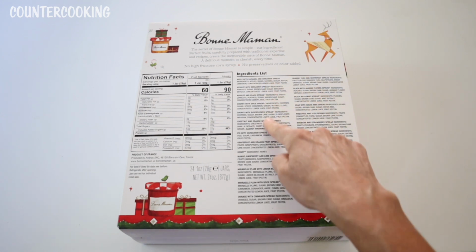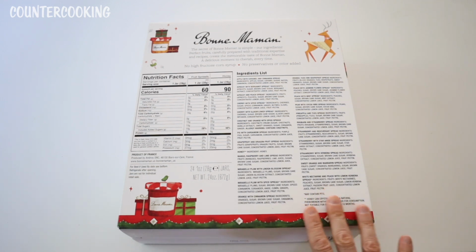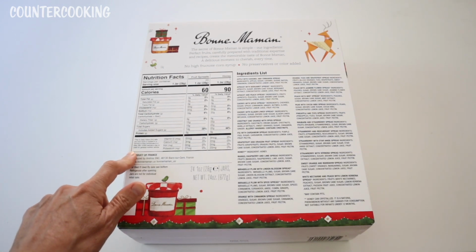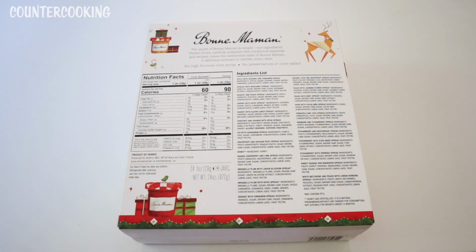And then it gives you a listing of all the different flavors that are included in this calendar. And I'm not going to go over that just in case someone wants to keep themselves surprised. So then it gives you nutrition facts. Per jar, the fruit spreads are 60 calories, no fat, no sodium, 16 grams of carbs, no protein. So very typical of a fruit jam or a fruit jelly.